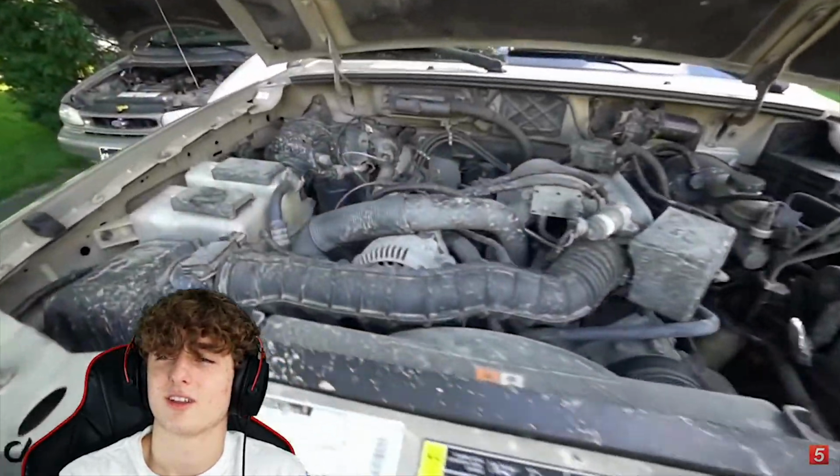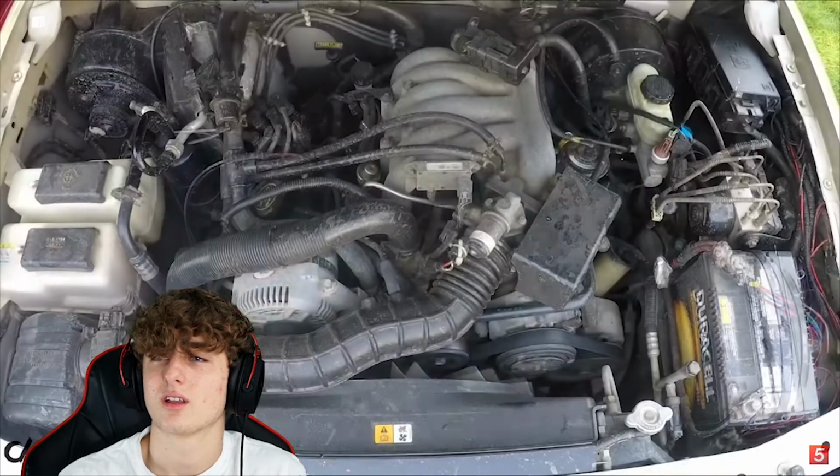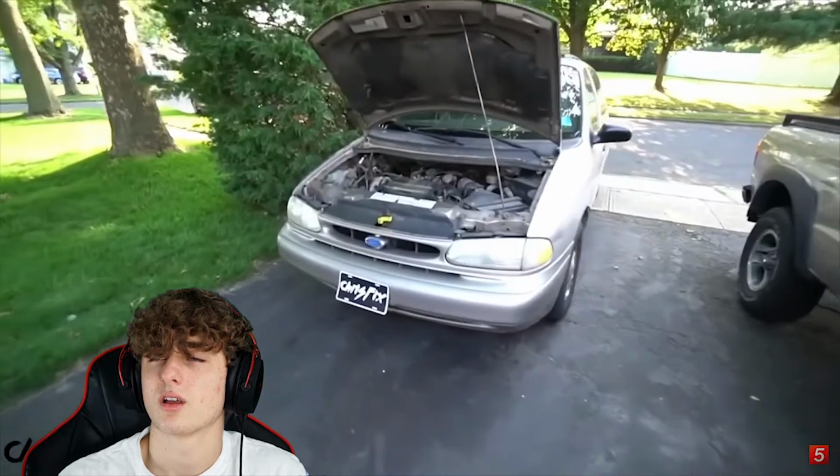Logic only dictates that it can also be used as an effective engine cleaner and degreaser. Pour the Coke on the dirty and greasy parts of your engine, let it sit for a few minutes, and then wipe the grease and grime away with a cloth.